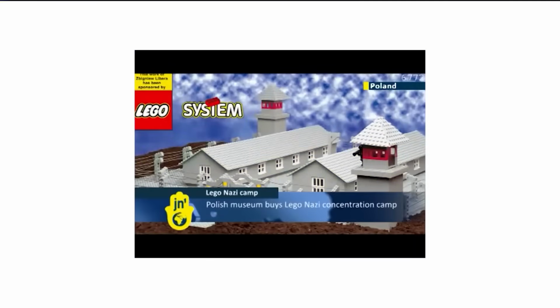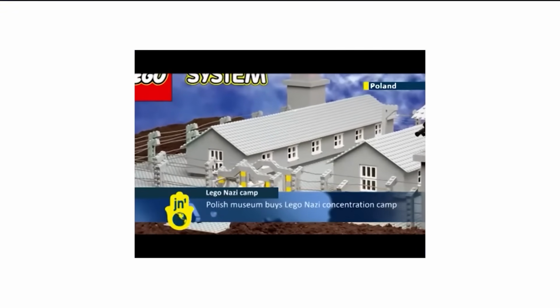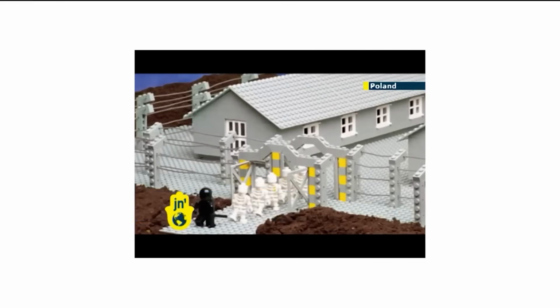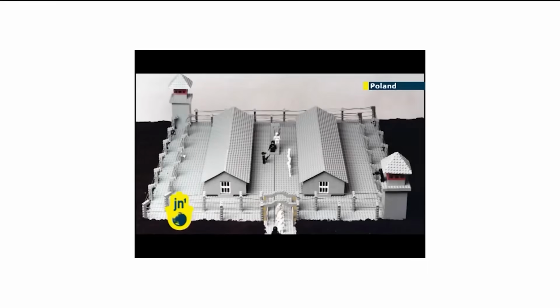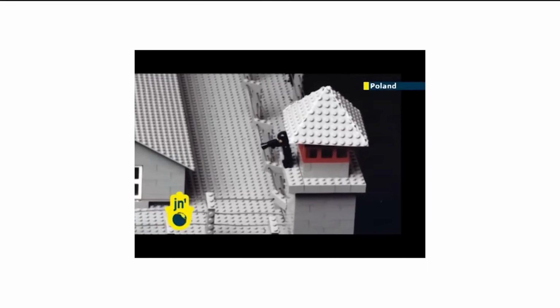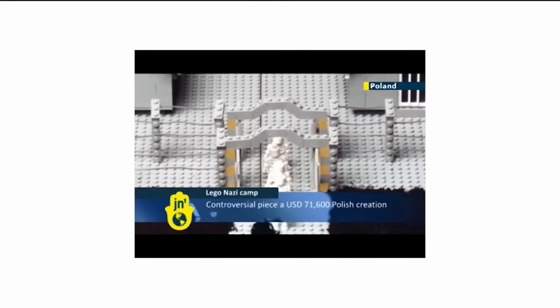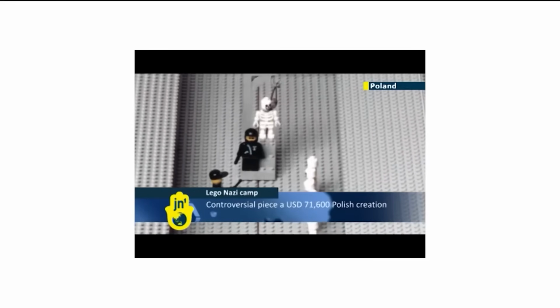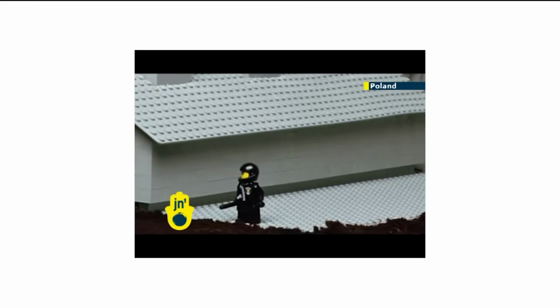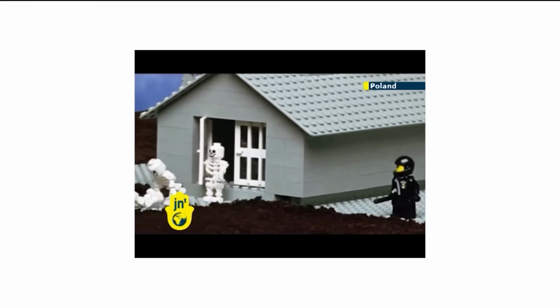LEGO Death Camp. In 1996, Polish artist Zbigniew Libera had a bold idea that would spark a major debate involving LEGO. Libera reached out to the LEGO group for bricks without revealing his plans, and the company, unaware of his intentions, provided him with the bricks for his creation. However, when the world caught a glimpse of Libera's finished work, shockwaves rippled through. He had used LEGO bricks to construct a replica of the concentration camp reminiscent of Auschwitz.